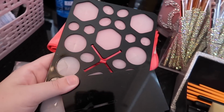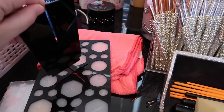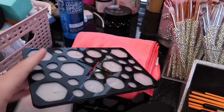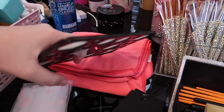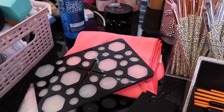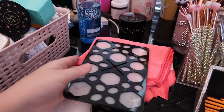I do have this from Amazon that works really well. There's like another piece, and you put these in and stand it up so that it's like this, and then you can poke the brushes through so that the bristles are pointing downward, and then they can dry vertically as opposed to horizontally. That's really nice, but you only have so many slots here.